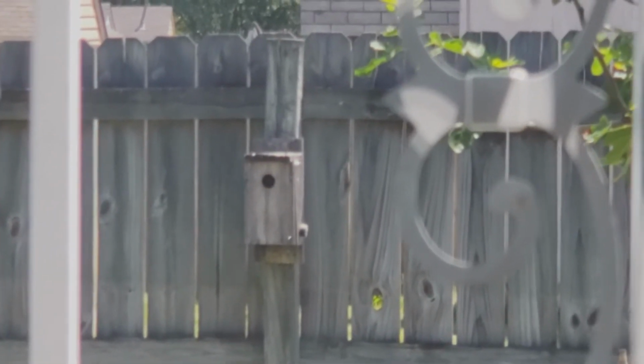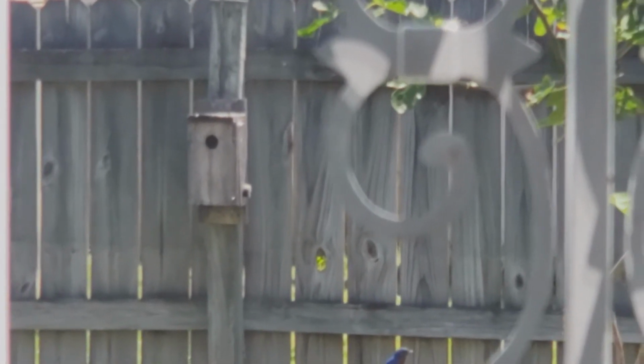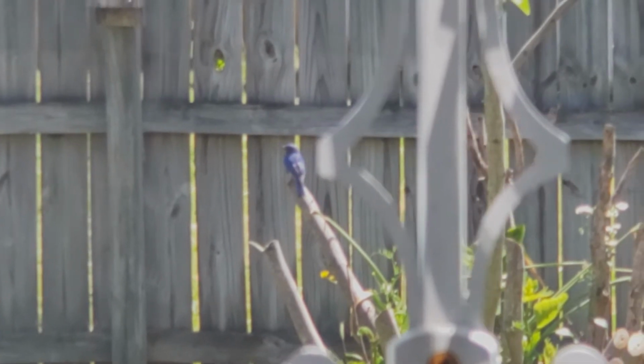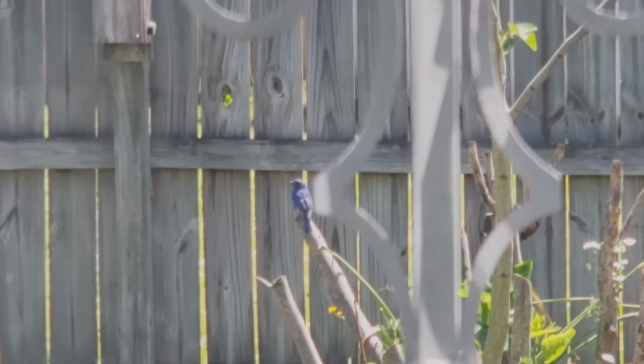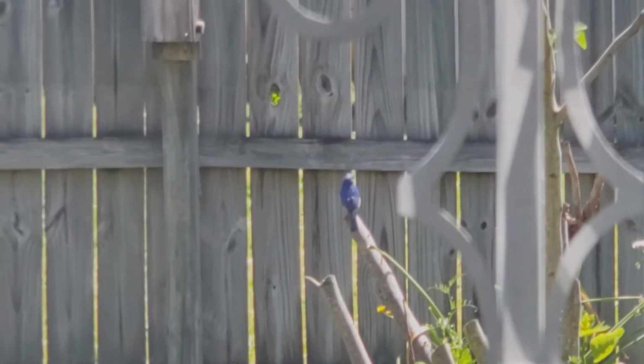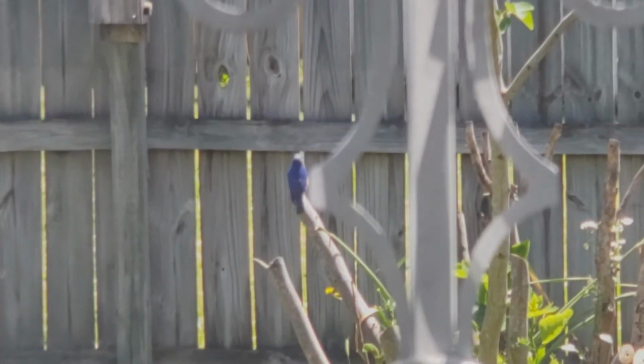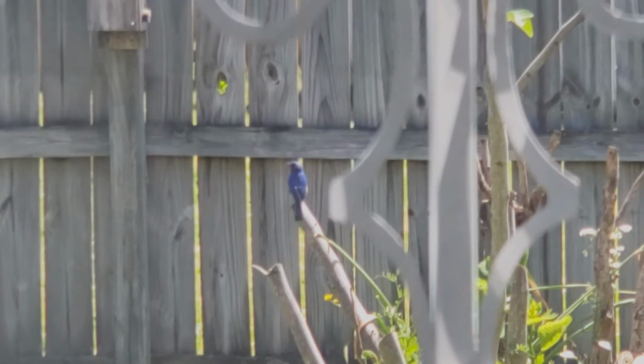Oh yeah, looks like we've got a family moving in. Cute, cute, cute. Welcome. It's kind of a primitive little shed that I've got back there for you, but hope you enjoy it. Beautiful.